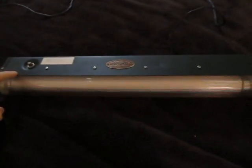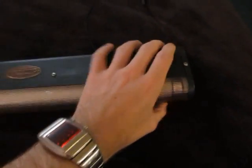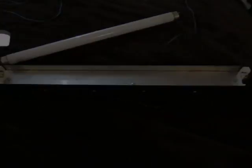I'm now going to open this fixture up and show you the ballast. The first step to doing that, this thing's actually really easy to take apart. First step is just removing these two end plates. Once you remove the end plates, the diffuser comes off, the lamp can come out, and then I can unplug it, because that's probably a good idea. I forgot to do that.